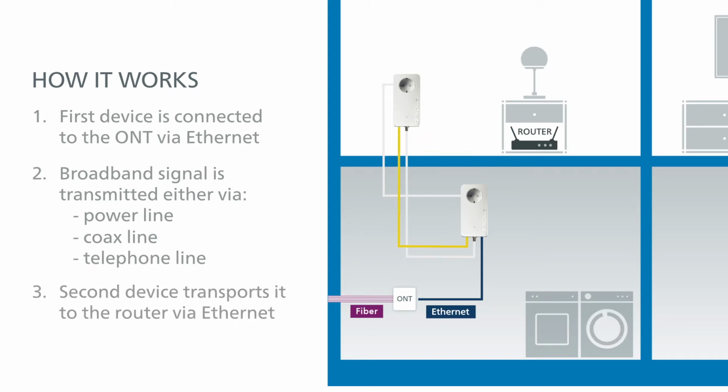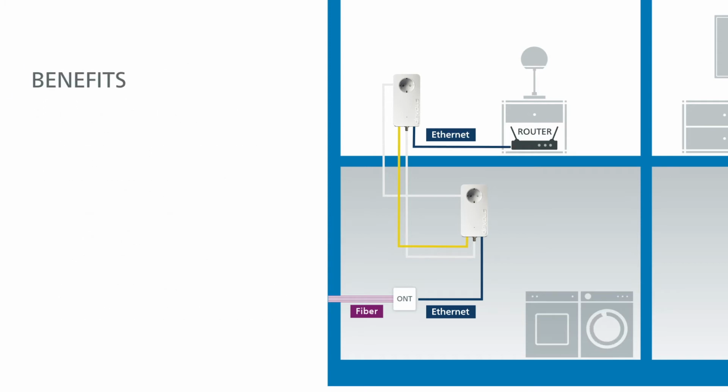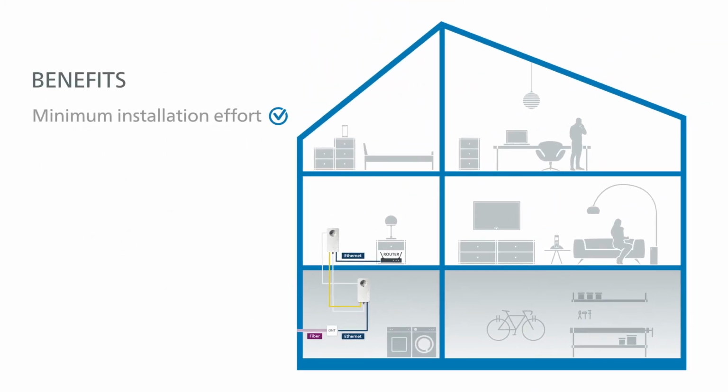Third, the second device transports the signal to the router via Ethernet. The installation effort is kept to a minimum. Avoiding new drilling or cabling will save you time and money.